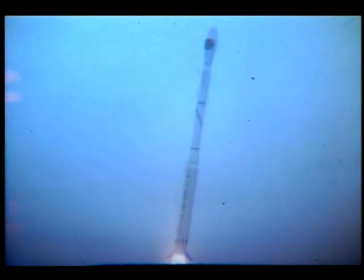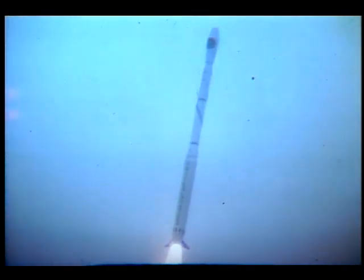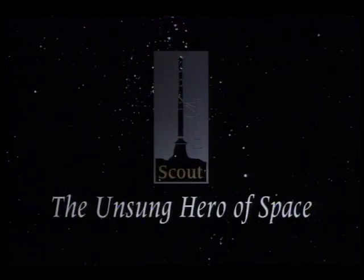Success comes as no surprise to the planners, designers, engineers, and controllers of Scout. Success is the result of over 30 years of striving for letter-perfect performance. The story of Scout is little known outside of NASA circles, but it's a story worth knowing. It's a story of triumph over adversity, of teamwork, and of the pursuit of excellence.